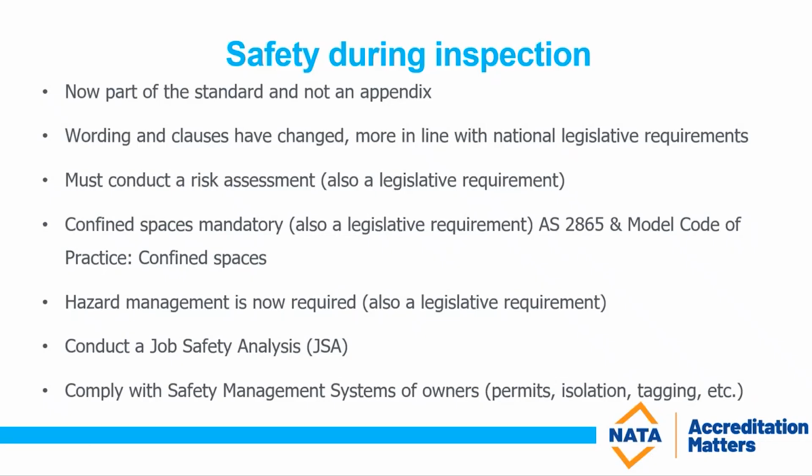It was previously an appendix, as I've noted there, and now it is incorporated into the standard itself. And wording and clauses have changed, more in line with national legislative requirements. All across Australia, each jurisdiction has a lot of safety requirements that are very common to each state and territory. And so they've been brought into the standard. That makes it easier. It saves them having to go hunting through legislation to find out what their obligations are. And so they've put it into the standard.